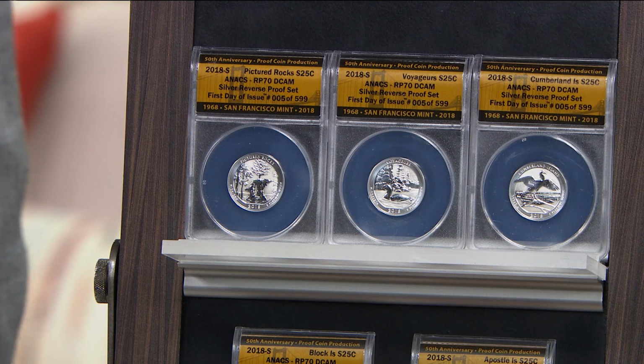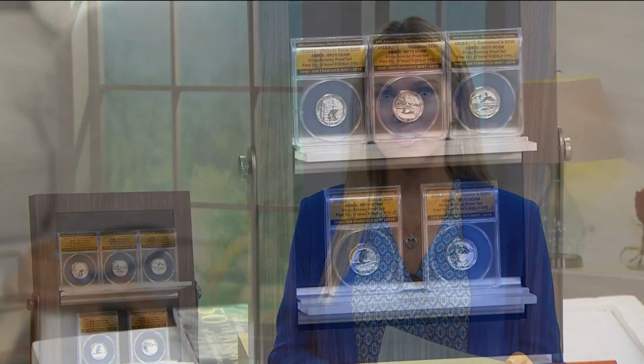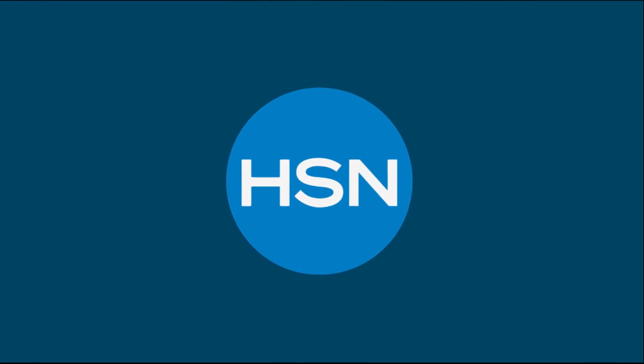And the FlexPay, again, I hate to repeat it if you've been watching this morning, but FlexPay is available to you here at HSN, which means you get to put $42.49 down, and we send out your brand new set of 5 beautiful America the Beautiful silver quarters, and you get a chance to pay that off over time.